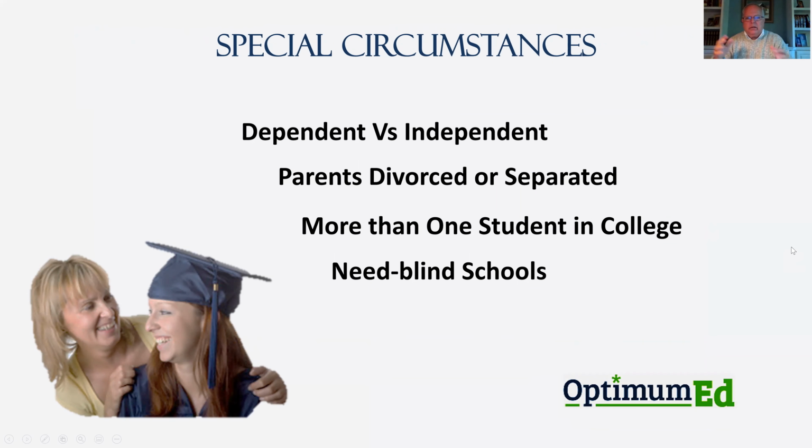Let's touch on some special situations that occur, and they're not dealt with in a really intuitive way. There's a lot of questions surrounding some of these things, so let's talk about those for a minute. We have this question of dependency versus independency. The parents often ask me, well, we're not paying for college, so our student is dependent. Well, that is not the grounds for dependency or independency. There are special, specific rules that determine whether a student is independent or not for financial aid purposes.